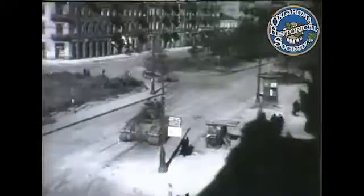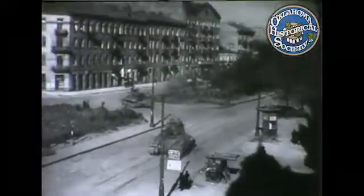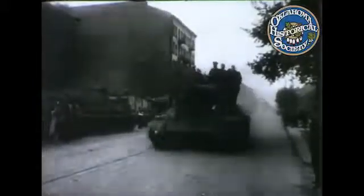A first aid station marked in Polish and German. Elements of the First White Russian Army enter the center of the suburb, which lies across the river from Warsaw proper. A few citizens emerge from hiding to cheer their liberators.